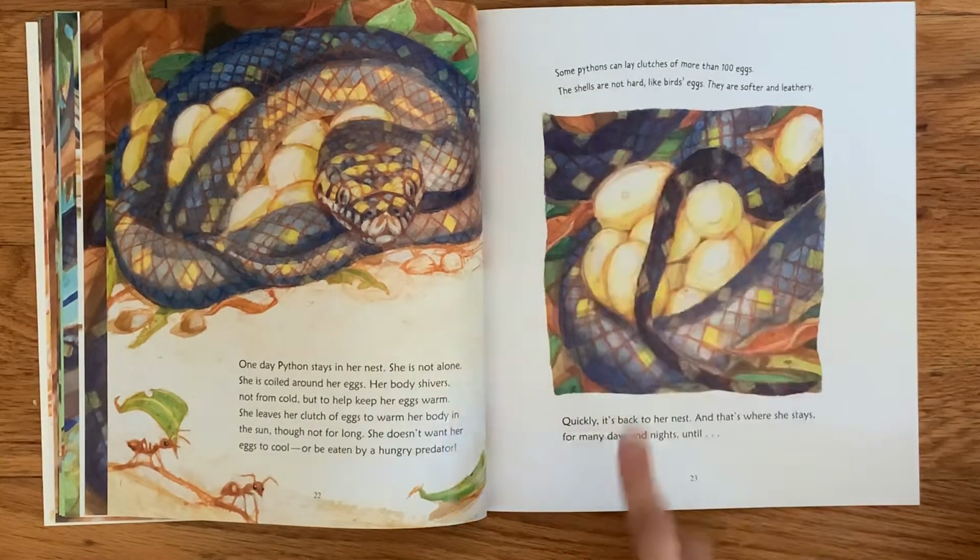Some pythons can lay clutches of more than 100 eggs. The shells are not hard like birds' eggs. They are softer and leathery.